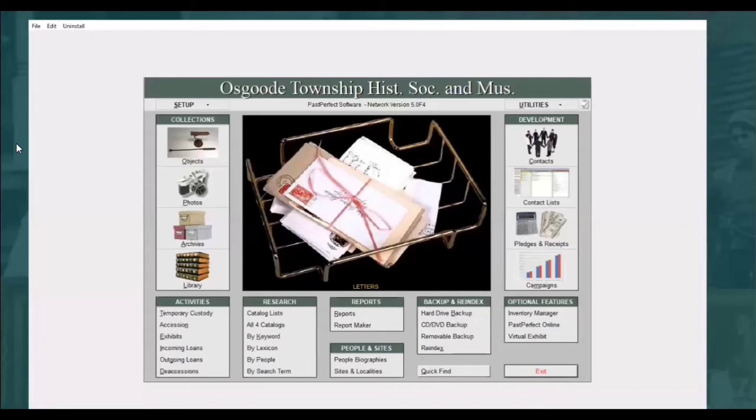Here is a view of the Osgoode Township Museum's main title page on PastPerfect, the collections management software. So this would be the initial page that you would see when you sign into the software.